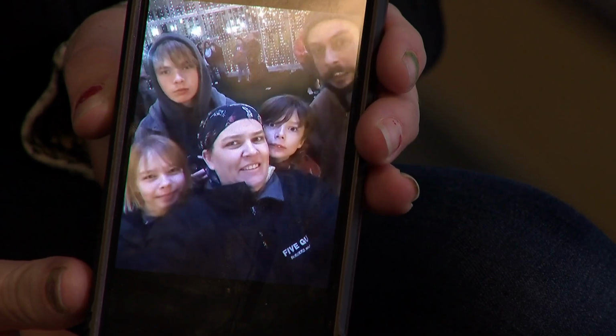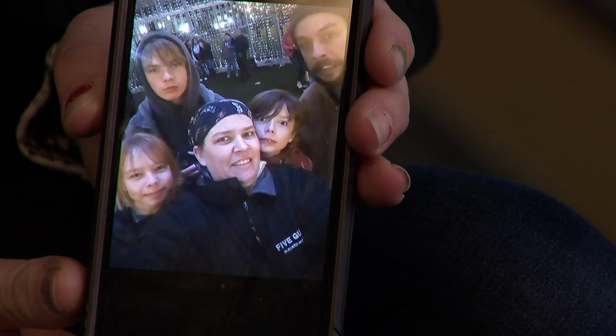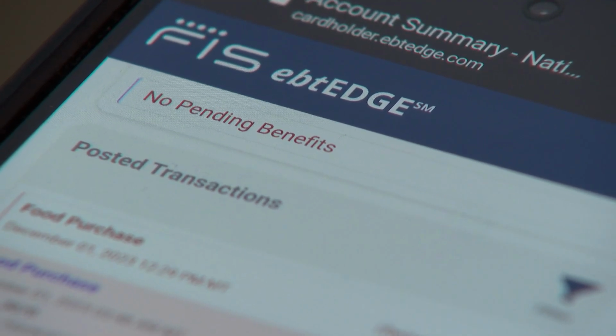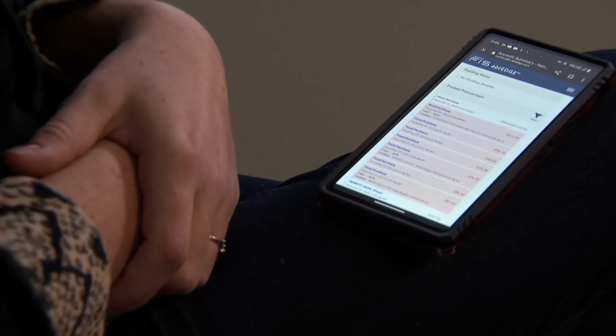We're fed, warm, happy. Penny Privitera, mother of 3, responsible for feeding a family of 5. I'm just glad for good neighbors, because otherwise we would probably have been starving the last few days. She found herself in a tough situation after the money on her SNAP benefits card ran out. She says someone else used it. There was a little over $700 in benefits, and within 5 minutes, completely gone.